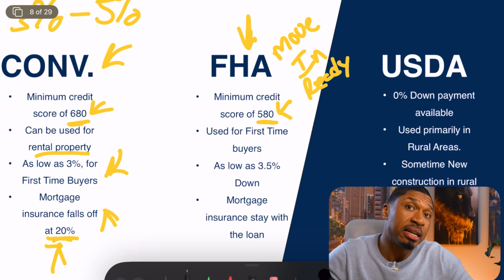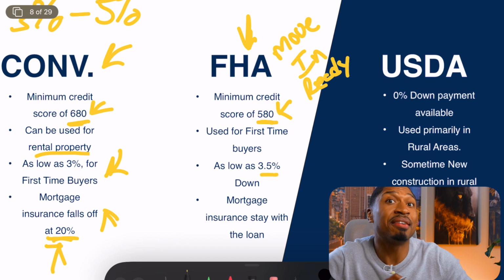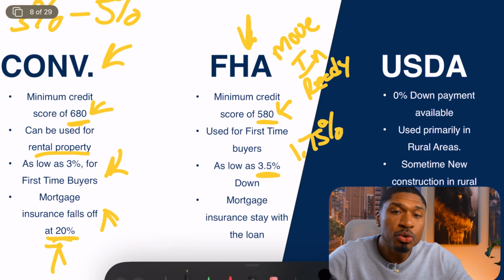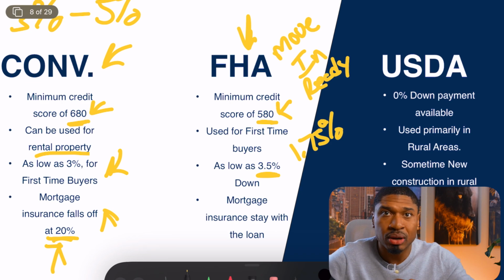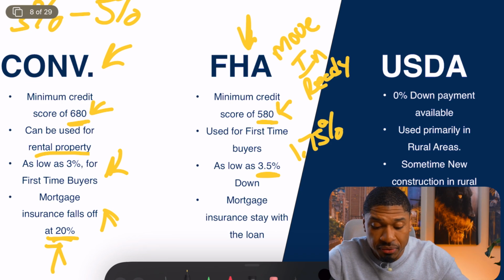FHA is by the government. Anything that's by the government, they're going to cross every T and dot every I, right? So that is something to know. But also, this is 3.5% down. You do get taxed with 1.75% extra on top. When it comes to FHA, generally this could be in your monthly payment or your down payment. So with the lower credit score, you may be forced to put a little bit more down on top of the 3.5%, which comes out to 1.75.